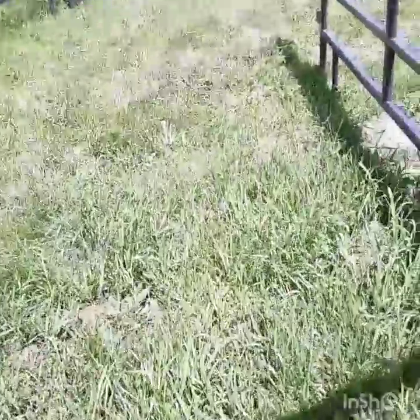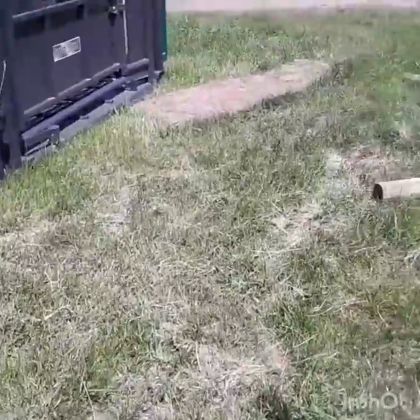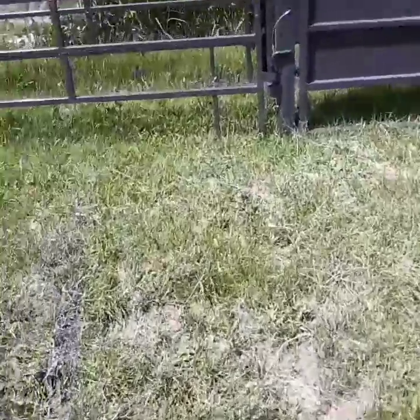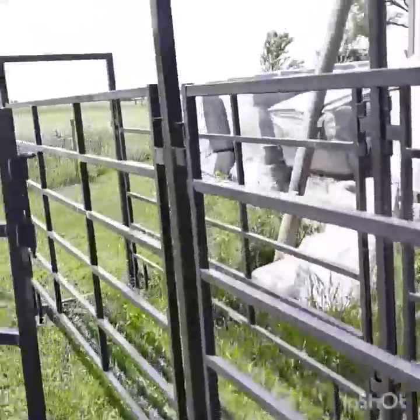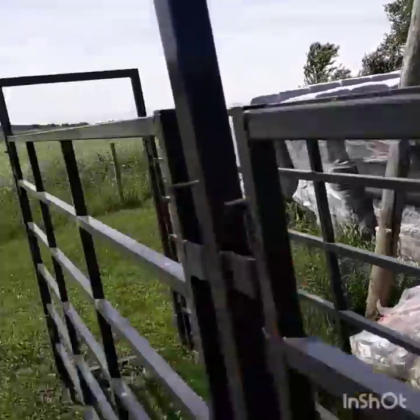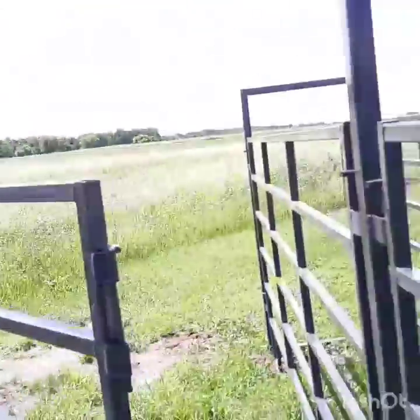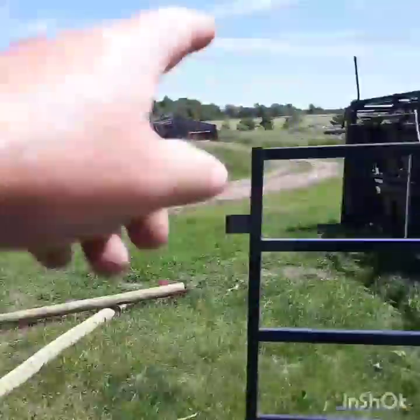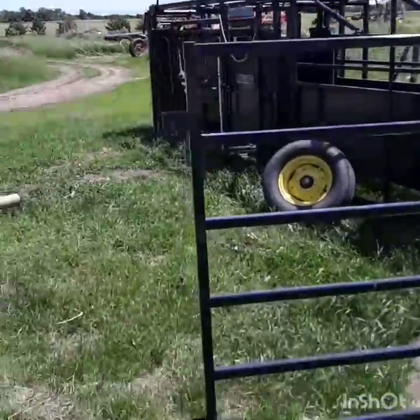One other nice feature I like is we can use the tub as a loadout. We can pin gates to here. We can create a loadout alley. We come over, we get our alley frames. So we pin the first two gates to the thing, and then with some alley frames, we can create a nice alley.